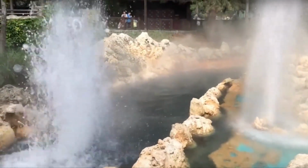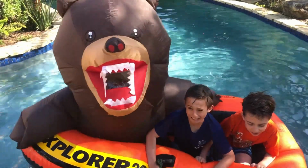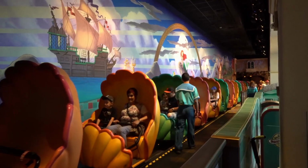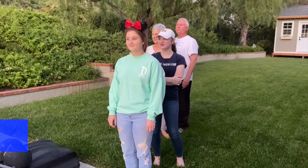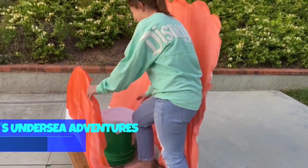And just like us, whenever we ride this, the bear ends up soaked. Well, let's head around the corner and chill our wet bodies in the cold air conditioning of Ariel's Undersea Adventures. Here we go under the sea. This ride never has a line until it does.